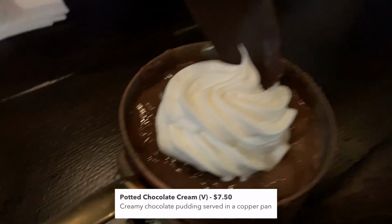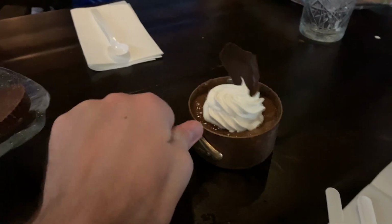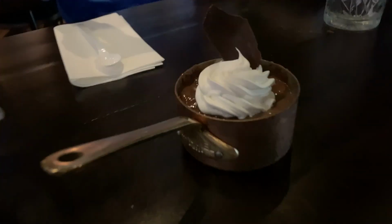Look at that. And then here's our cute little chocolate pudding. Not a bad size there. It may weigh a pound. I'm not even joking. Try the copper pan. Well, we don't know. It could be the ice cream. I'm a child at heart, so I chocolate pudding. I can't believe a Sunday looks like that. Chocolate pudding first. There we go.